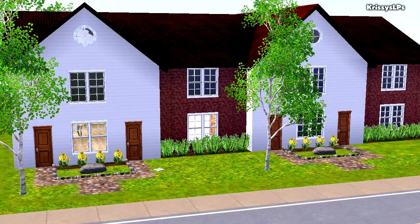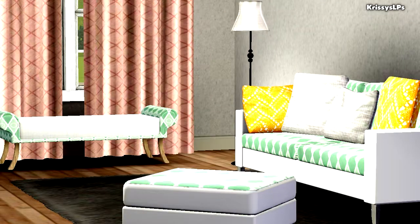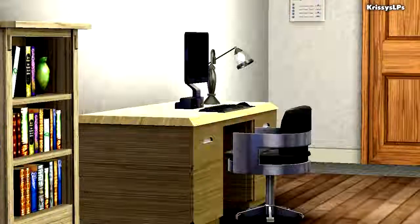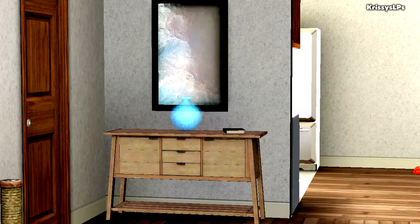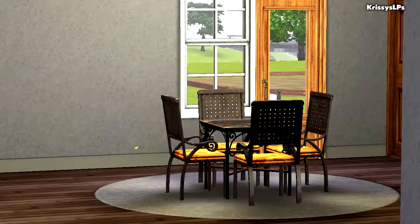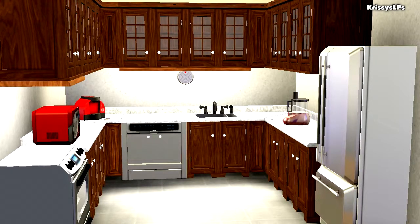That's what these are. Okay, so here's a screenshot. So there's the front. There's the full living room. I love this, it's my favorite screenshot. And there's the desk in the living room. And I love that little side table. I added that later on. And there's the dining table and the kitchen.